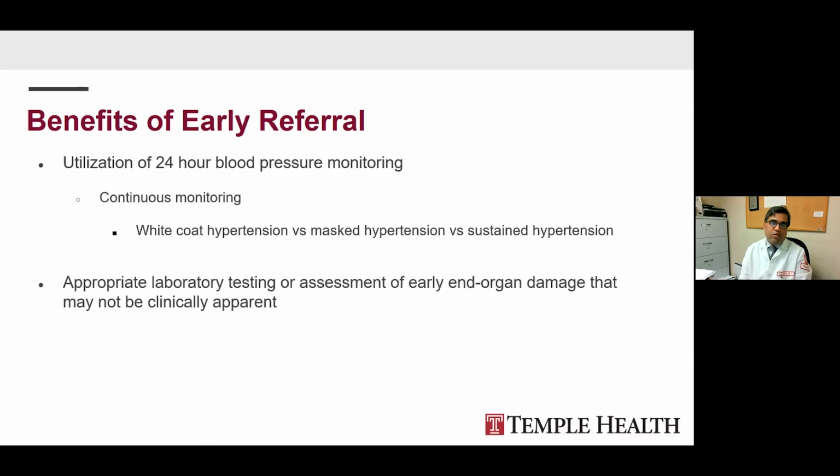Another benefit of early referral is appropriate laboratory testing. So one could be assessed for various hormonal factors, which we talked about earlier, that could be causing secondary forms of hypertension. Also, there could be a nice assessment of early end organ damage, whether by a 12-lead EKG or an echocardiogram. These might be things that you may not traditionally order in a patient with high blood pressure at the initial visit. And this helps understand whether the patient is suffering from end organ damage from their high blood pressure. And most importantly, this can definitely ensure a secondary cause of hypertension is not missed in an individual patient.